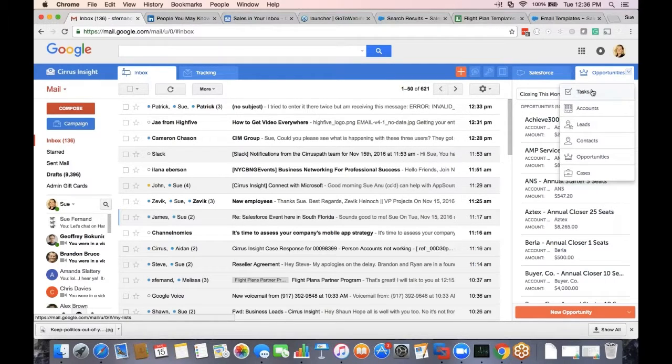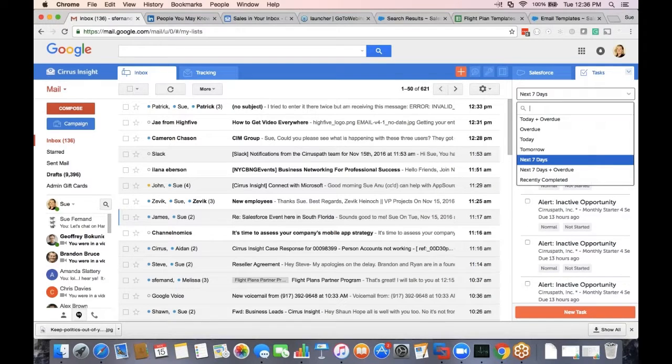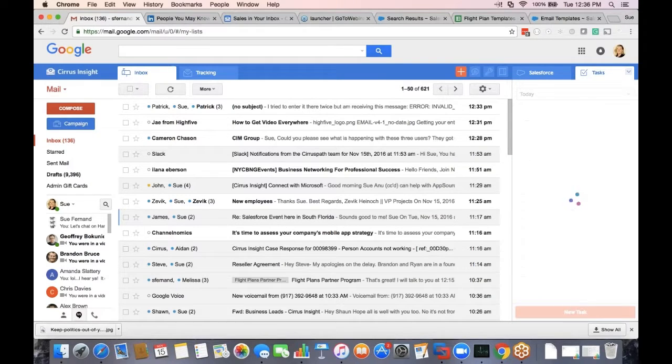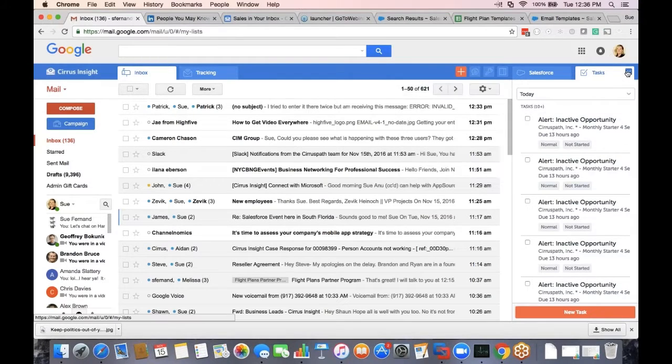I can even go in and manage my tasks in Salesforce. So any Salesforce tasks, I could filter this view based on what's on the docket for today, what's overdue, the same types of things I could do in Salesforce. If I want to see just what's due today, this will pop up my task list. And then again, I can go in and manage those tasks too.